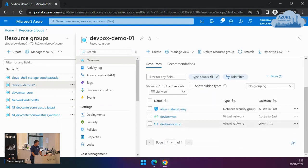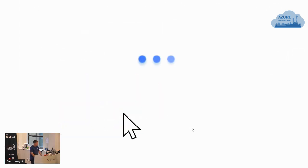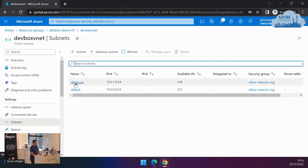In this one, we've got our standard virtual networks. So again, in your environment, you would probably have existing virtual network infrastructure. For the purpose of my demo, I've created a couple of virtual networks, one based here in Australia and one in US West 3, which I'll be using for other demos. But these are just standard VNets. And if we have a look, all I did was put an extra subnet in, which is the one that I chose to connect my dev boxes to.